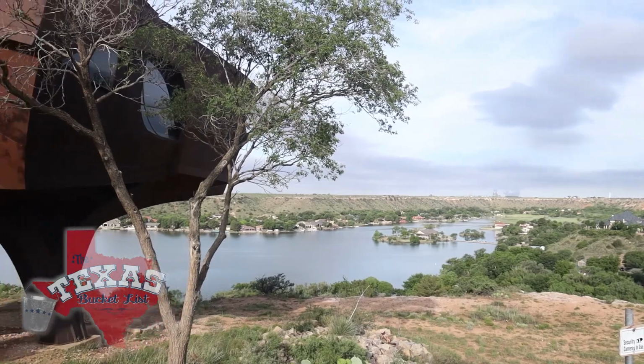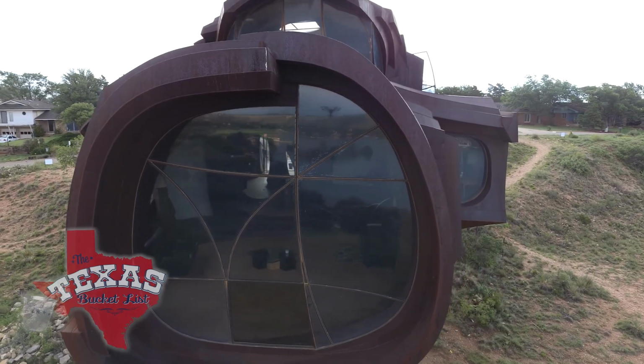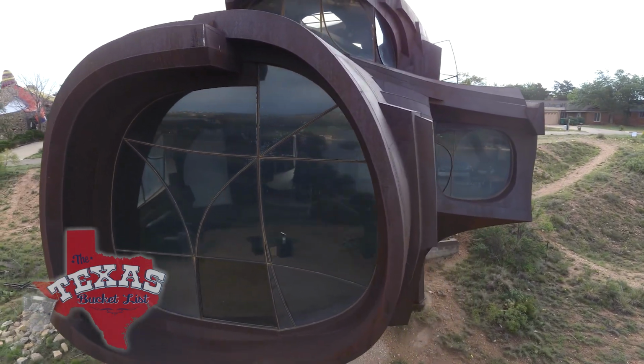This particular house was built by Robert Richard Bruno. Started in 1974. He worked on it for about 34 years before his demise on December the 9th of 2008. It's been a structure known worldwide for its uniqueness. It's hard to explain until you see it for yourself.